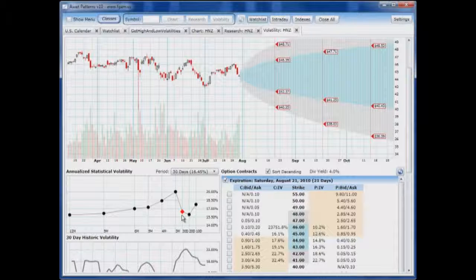This is the same type of information that you can get from myvolatility.com. But this software will also show you the statistical volatility values for other periods other than 30 days. For example, we have a 20-day and a 10-day, and then going longer, we can see over the last 3 months we've had a volatility of 20%.